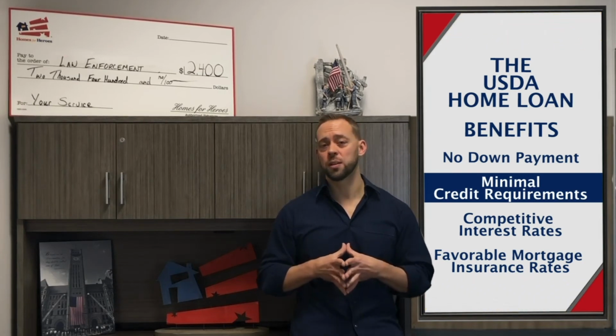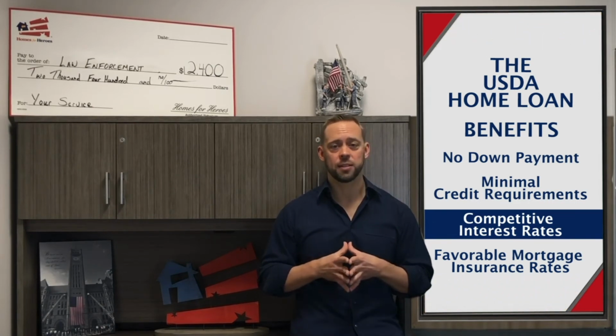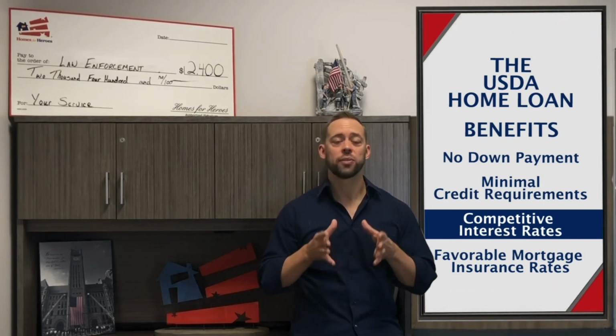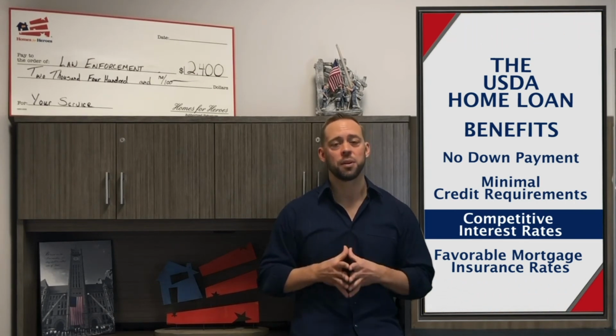This actually leads into another benefit. Mortgage lenders are able to offer a more competitive interest rate with the USDA home loan because it is backed and insured by the United States government. Market conditions and your credit score will continue to play a factor in the interest rate that you receive. However, a more competitive interest rate will always play in your favor as it will help reduce your monthly mortgage payments.